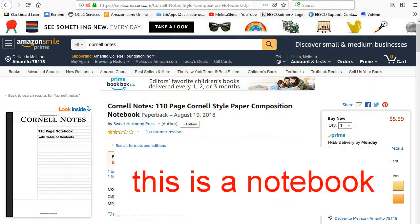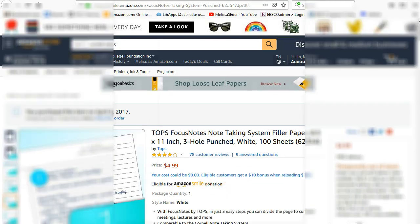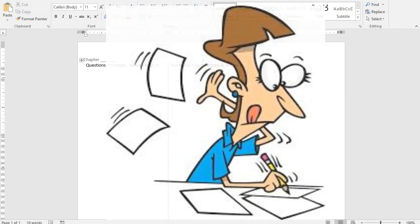You can buy Cornell note paper. Here's something I found on Amazon, and there are other varieties as well. Or you can just draw your own line down a piece of regular paper, making the column on the left a little bigger. In the main part of the page over here, take notes according to your own style, but don't write down every single word.